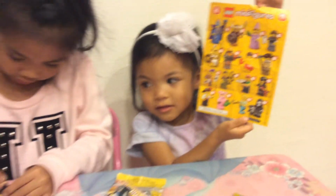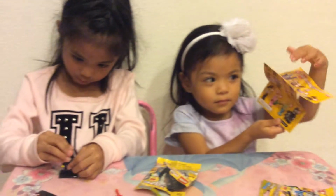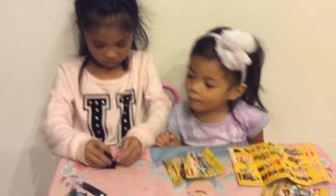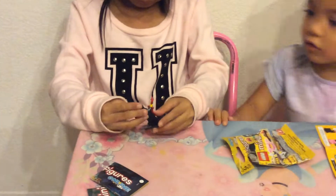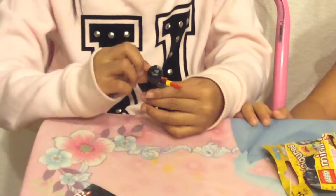My mom wants his hair because it's big and poofy. Put it on. Let's go put on his guitar. I wish it came with a microphone so you can like go. This is what it looks like.